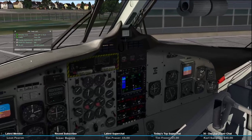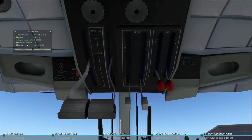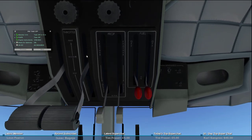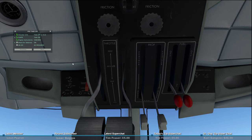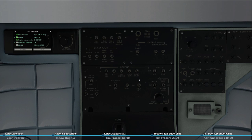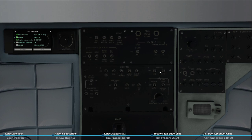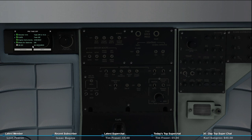Engine instruments checked. Bleed air switches on. Well, that'll be for the boots or some description then. I think they're electrically heated. I have no idea what bleed air is used for on this. Where is the bleed air? I'm probably staring right at it. There it is, bleed air. That's on. De-ice is required, not required.